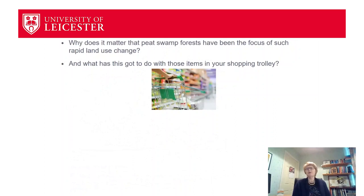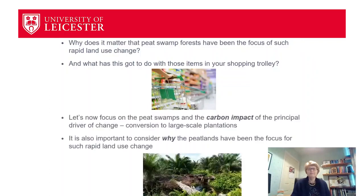So we have to ask the question, why does it matter that the peat swamp forests have been the focus of such rapid land use change? And what has that got to do with those items that we saw in the shopping trolley? So I now want to move on to focus on the peat swamps and the carbon impact of land use change driven by those large-scale plantation conversions. And I also want to think a little bit about why it is that the peatlands have been the focus for such rapid land use change.